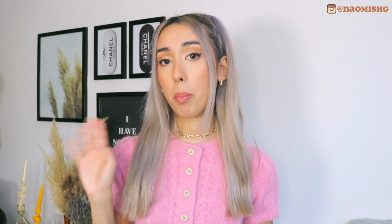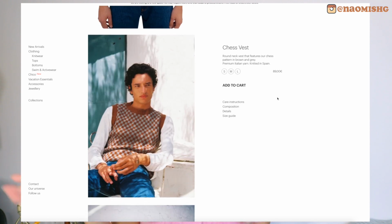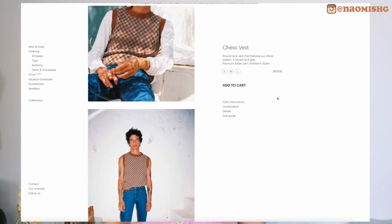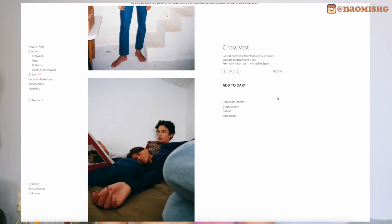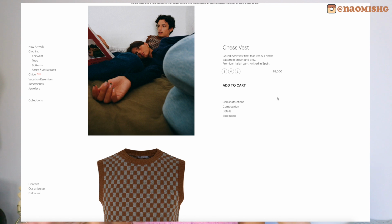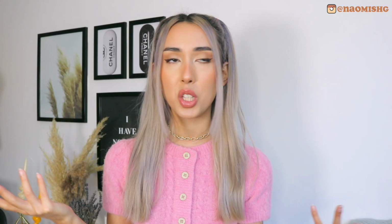They also have menswear now, and one of the menswear knit vests, also check, is really cute too. I think this is going to look great for a woman as well. It might be a little oversized, I guess, but I think it looks really cool. Check has been really trending, so it's definitely going to be great for this winter.